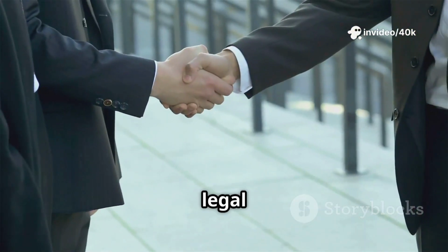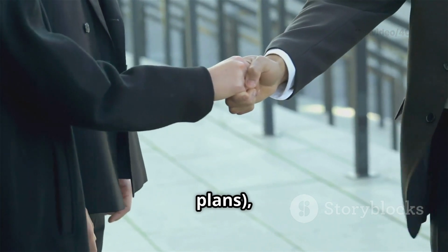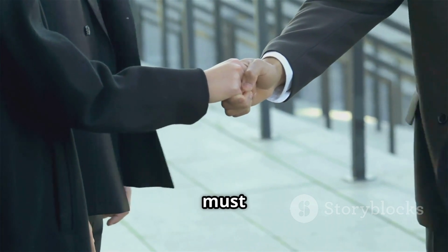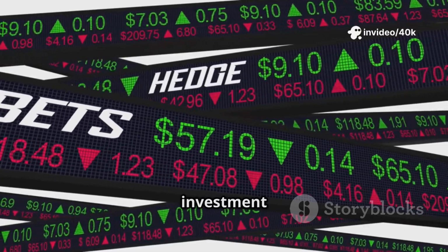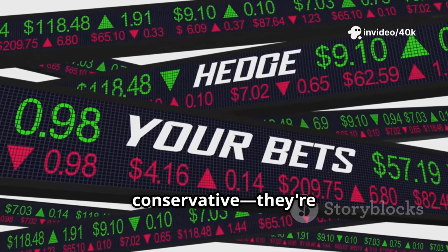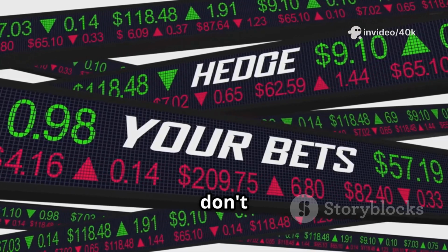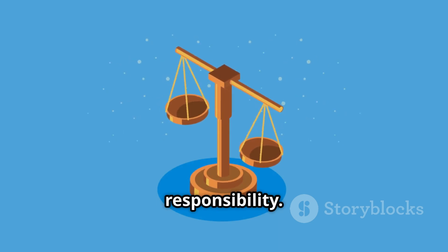Here's a quick legal note. Under ERISA, that's the federal law governing retirement plans, employers are fiduciaries. They must act in your best interest. But if they offer you at least 3 diverse investment choices, like one aggressive, one moderate, and one conservative, they're not responsible if your picks don't work out. So, the freedom is yours, but so is the responsibility.